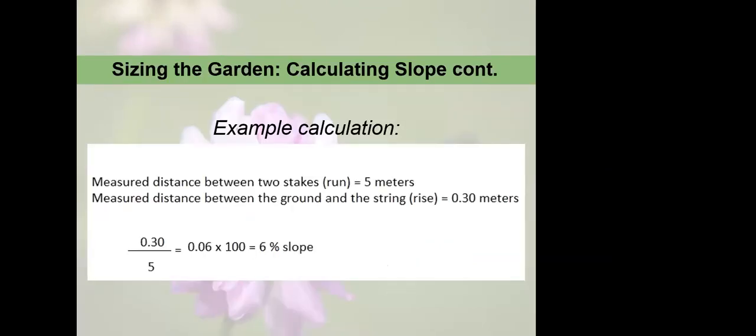So for example, we have a measured distance between the two stakes, again 5 meters, which is our run. And then we're going to look at the distance between the ground and that string on the lower end. We're working in metric here. I know some folks are in imperial. We tried to make a balance of both in the manual, but we're just going to do metric in this instance. And working in meters, we're going to say 0.3. So it's a foot or 30 centimeters.